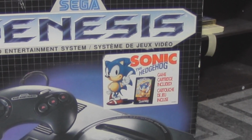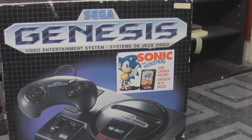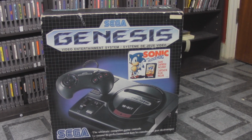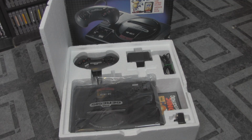Of course, this is the Model 1 Genesis that comes with Sonic the Hedgehog. I would have rather preferred to have the Ultra Beast model, but hey, beggars can't be choosers. There's not much here in Newfoundland. So this is a very cool version of the system. Especially inside. I'm so happy that I waited to get this because he actually completed it.